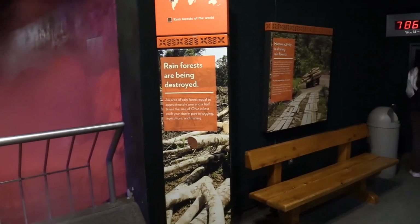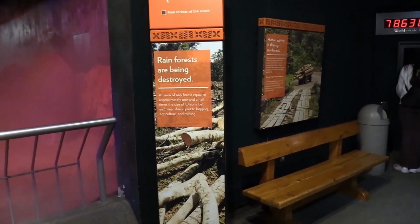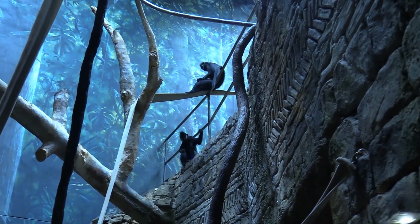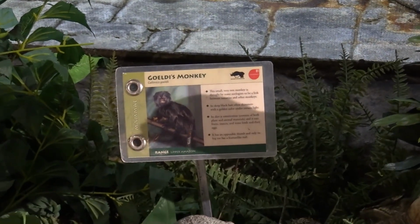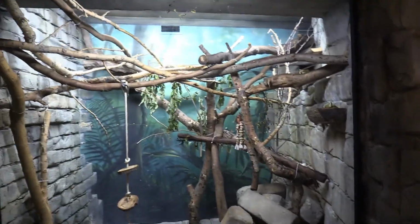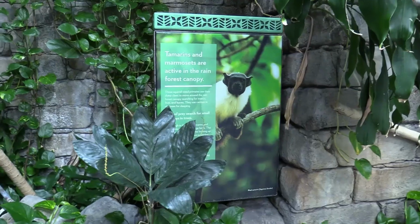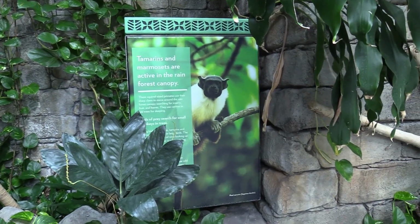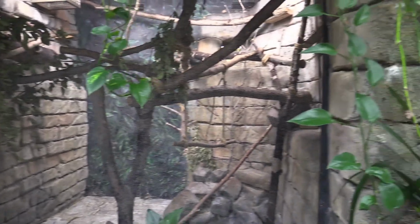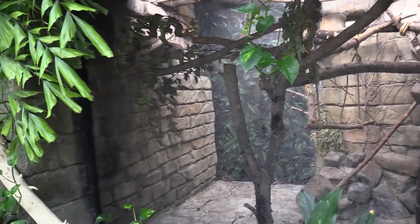The rainforests are being destroyed. Alright, there we go. Now I can see the porcupine. And I can see the langurs right there. We got Goeldi's monkey. Alright, so I did not see the Goeldi's monkey anywhere. We got a white-fronted marmoset. Alright, so I don't see the marmoset anywhere, and it's also probably hiding somewhere.